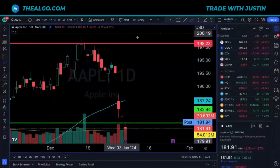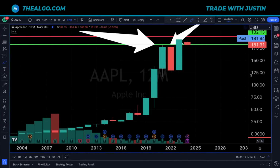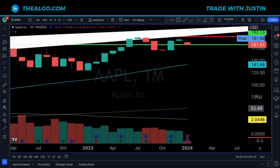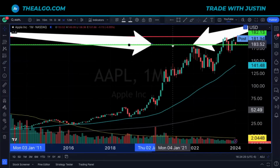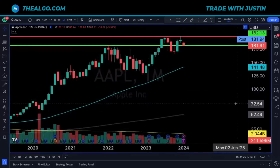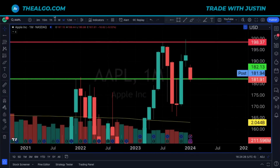So let's look at Apple check by check. All right, let's go through the checklist here. We're just going to go through because I have the notes prepared. Let's go to a 1 month chart. I'm going to delete those big, fat, stupid arrows because they're no longer helpful. So we're going to go here, delete this, delete that. We're going to look at a 1 month chart. And we already know we got that annual breakdown, so we're not going to go through that part.